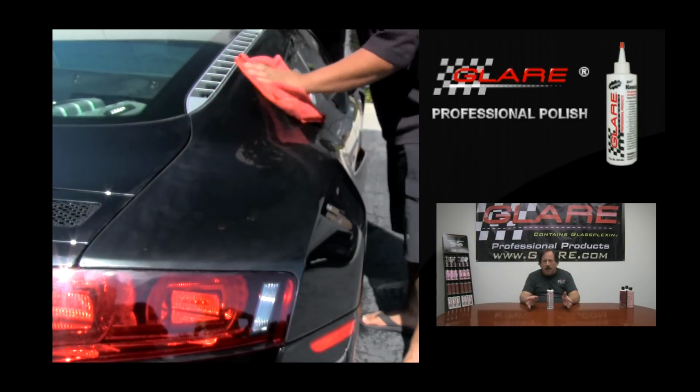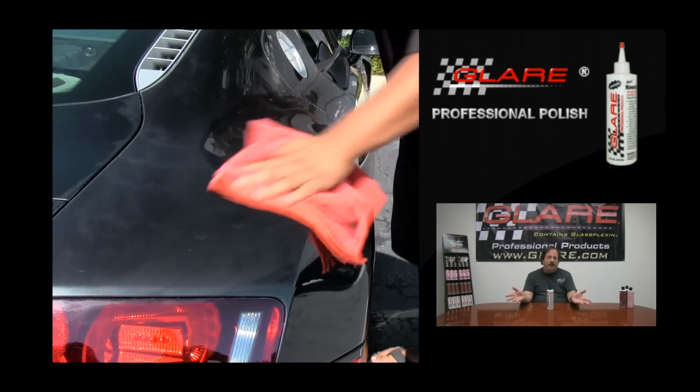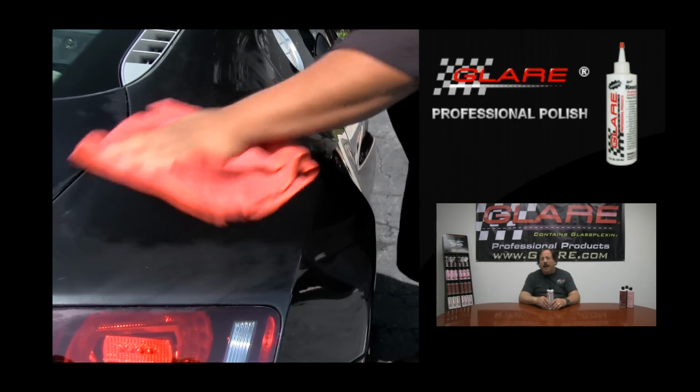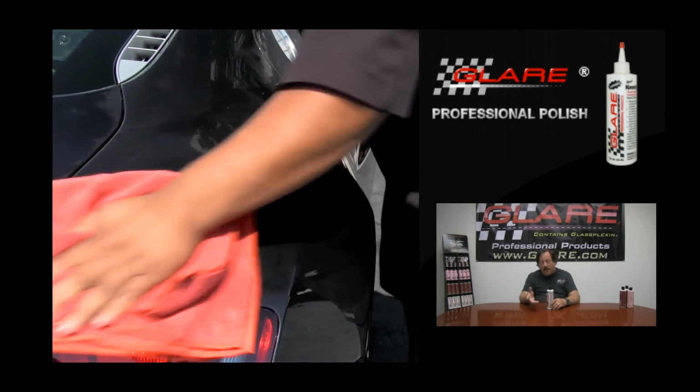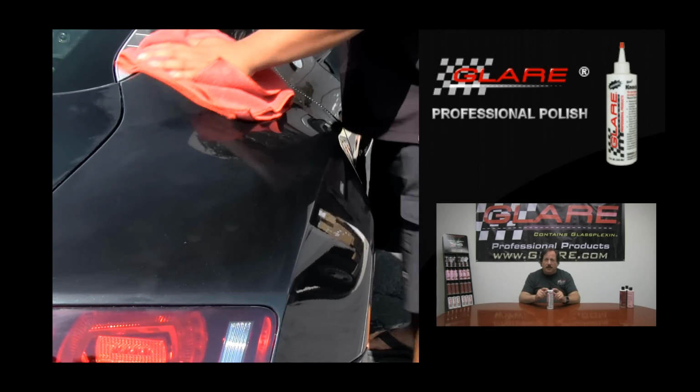They're not going to come back tomorrow or the next day after the sun hits the paint and gets hot, melts away, and there's the scratches again. I know a lot of you folks out there have taken off scratches, or you thought you've taken out scratches, only to find them back the next day. So that is not the case with the Glare Knockout.